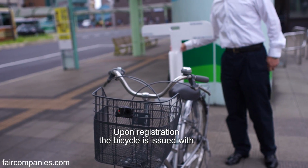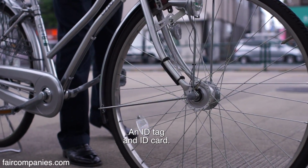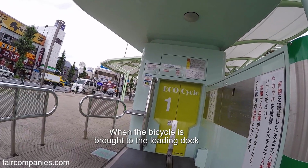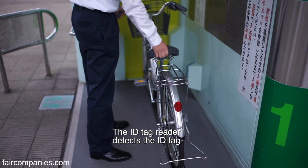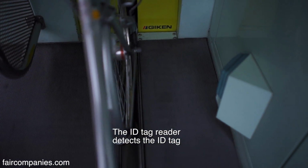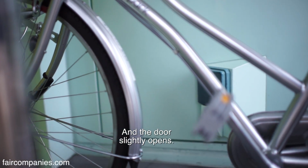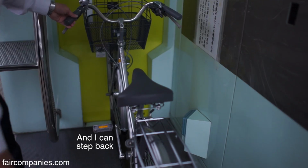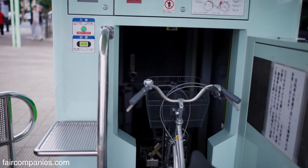Upon registration, the bicycle is issued with an IC tag and IC card. When the bicycle is brought to the loading dock, the IC tag reader detects the IC tag and the door slightly opens. And the front wheel is gripped by a clamp and I can step back, press the start button, and the bicycle is pulled inside.